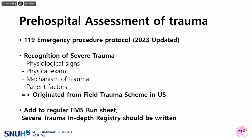So I'm gonna talk about the pre-hospital EMS system. In Korea, the EMS is run by a fire agency, and the type of EMS is similar to the Anglo-American models. EMS personnel mostly consist of EMTs and usually provide basic support for trauma patients. And there are 119 emergency procedure protocols for EMS personnel, which are regularly updated. And it contains the process of severe trauma recognition.